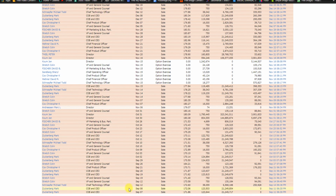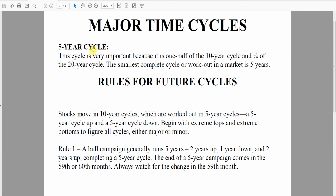And I'm assuming maybe Gann, if he was alive, he'd be looking at himself. So what does it all mean? Just as Gann said, major time cycles, 5-year. The cycle is very important because it's 1/2 of a 10-year cycle. I'm going to repeat it again. I'm going to drill this in your head because this is not that hard, folks.